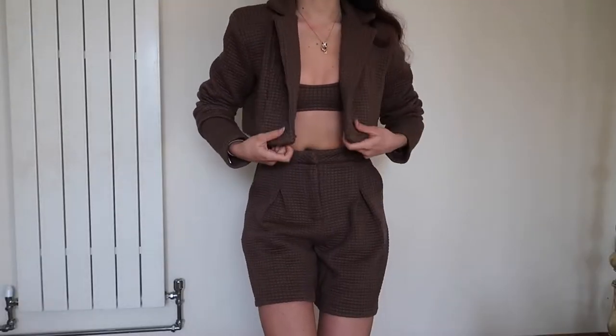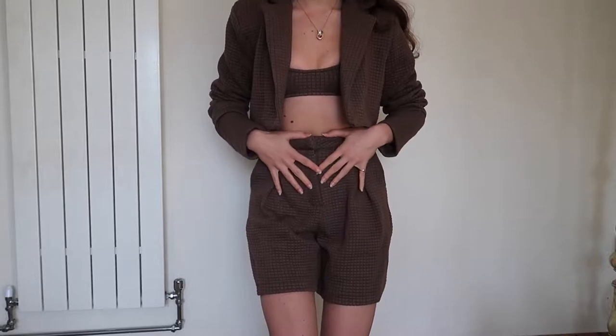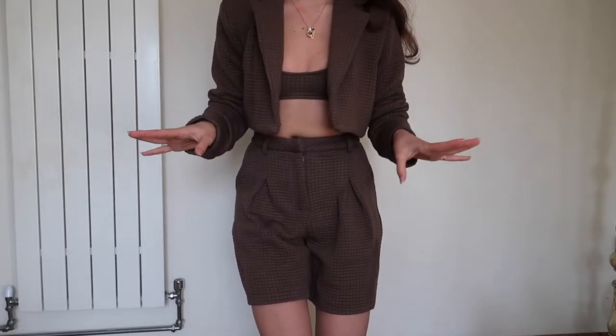Number 1 is quilted, number 2 is that beautiful chocolate brown, and 3 is a cord, sold separately, in brackets. So I'm going to show you what the details look like up close, and I'm just going to talk through them. If you can see here, it is this quilted blazer, bra top and short set, but they are sold separately, just in case you're wondering.